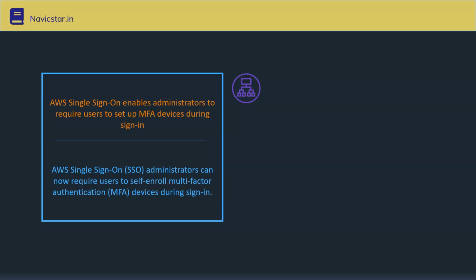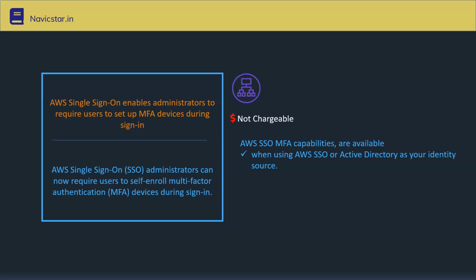So now you can set it up so that any SSO user, when they are accessing using the SSO account, will be asked to set up MFA using a hardware MFA, or Google Authenticator, a software token or app-based MFA account. So those MFA options are now available for SSO or Active Directory as your identity source, as I mentioned here. And this is, of course, not chargeable. MFA is a standard feature across the industry, and this was the piece which was left until now, and this is also now enabled on AWS SSO.